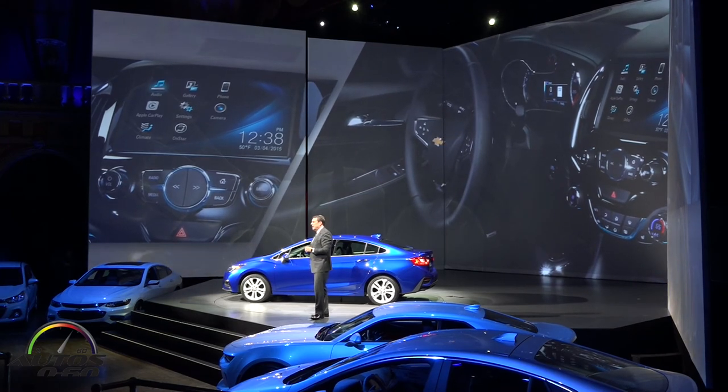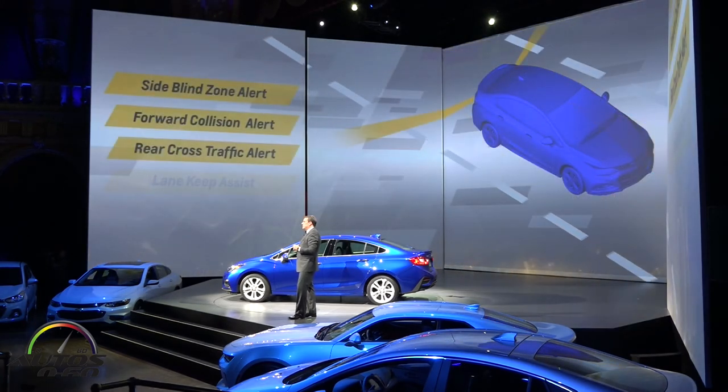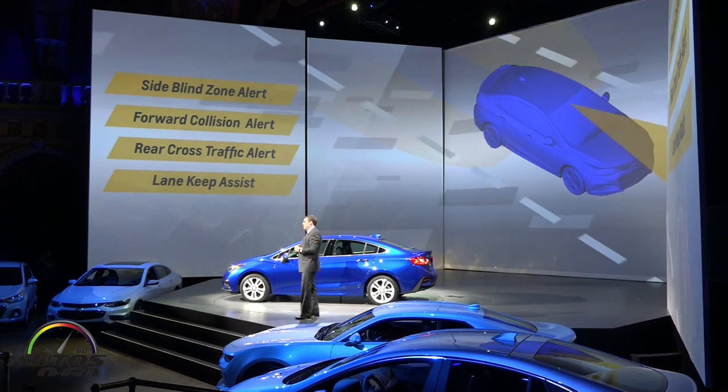And in addition, our technology story also gets better when you consider the many advanced safety features available in the new Cruze. Using radar sensors and high-resolution cameras, Cruze will help keep customers safe with segment-leading crash avoidance technologies that include side blind zone alert and rear cross-traffic alert.